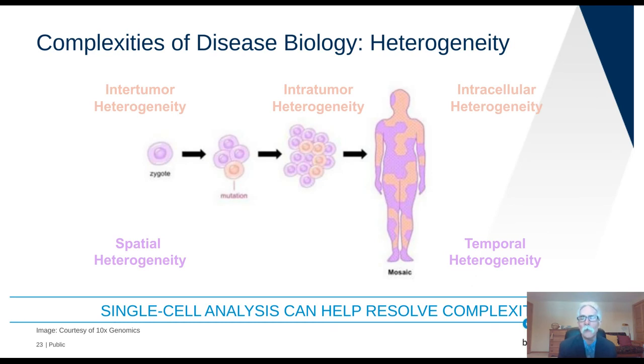Likewise, we want to use technologies that allow us to assess the complexity of disease biology. We know that tumors are heterogeneous. We know that when we look at expression patterns or genomic patterns within a single tumor biopsy, or across multiple biopsies, there's inter-tumor heterogeneity, intra-tumor heterogeneity, and intracellular heterogeneity. And that heterogeneity is expressed both spatially and temporally within the patient, at a given time or over time as well. So technologies are being developed and applied that will allow us to look at single cells to assess the level of that heterogeneity and how that's relevant for therapeutic response to a given therapy or therapeutic regimen.